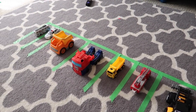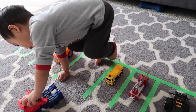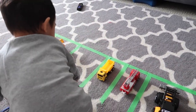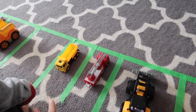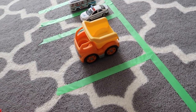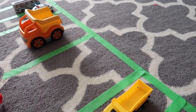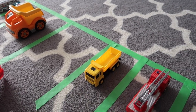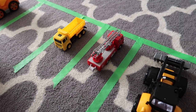Yes. So you can also use painter's tape on your floor, because it's painter's tape, it will not damage your floor. You can make a big one for a bigger truck, and a small parking spot for smaller cars. Somehow he's obsessed with parking spots. When we go to the parking spot beside our house, he also likes to pretend himself as a car and go back and forth on the parking spot.